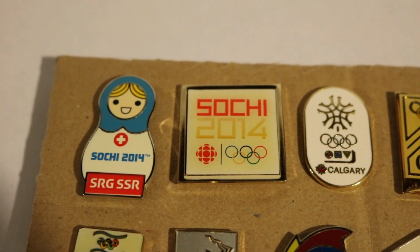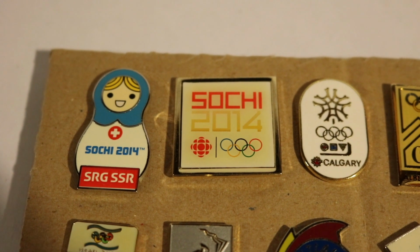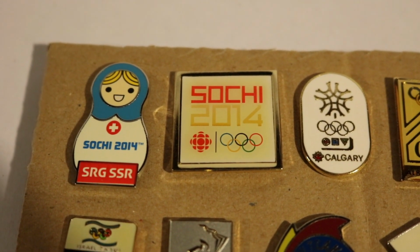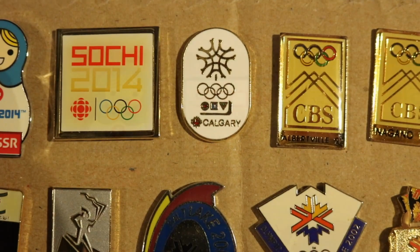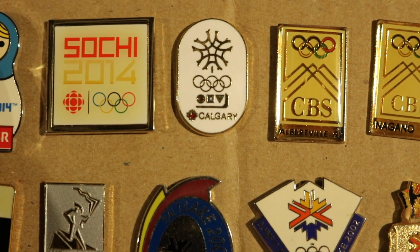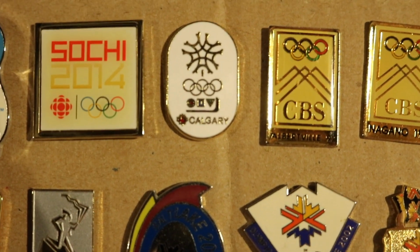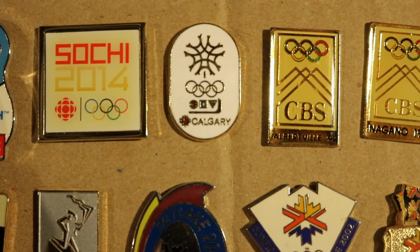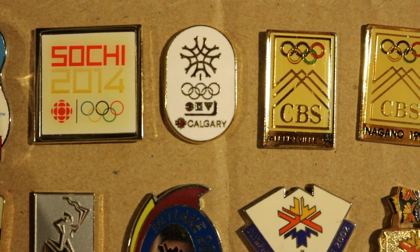This Sochi one has Sochi 2014 with the Olympic rings, and it has the CBC logo, the Canadian Broadcasting Corporation's logo. This middle one here is a Calgary pin with a Calgary snowflake / maple leaf logo, the Olympic rings. There's a CTV on there. It's another Canadian Broadcasting Company.